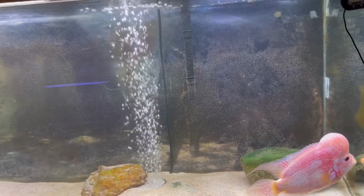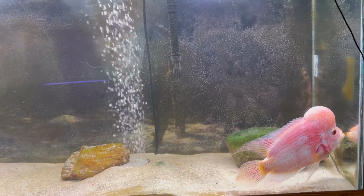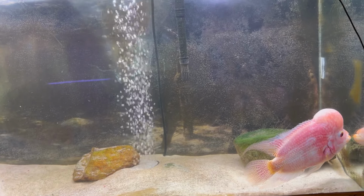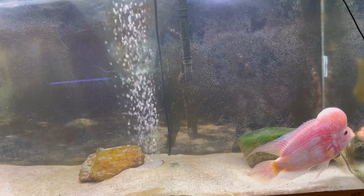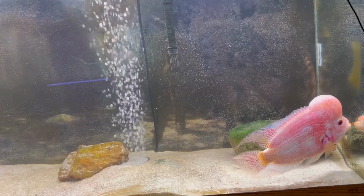when I open this up, give him like the space to run back and forth. With these fish, they get rather large if you take good care of them and give them space. I can tell he missed having a tank mate to show off and flare up to, but I had to open it up and give him some space because he's a high quality flower horn. I had to make sure I take good care of him, give him space.